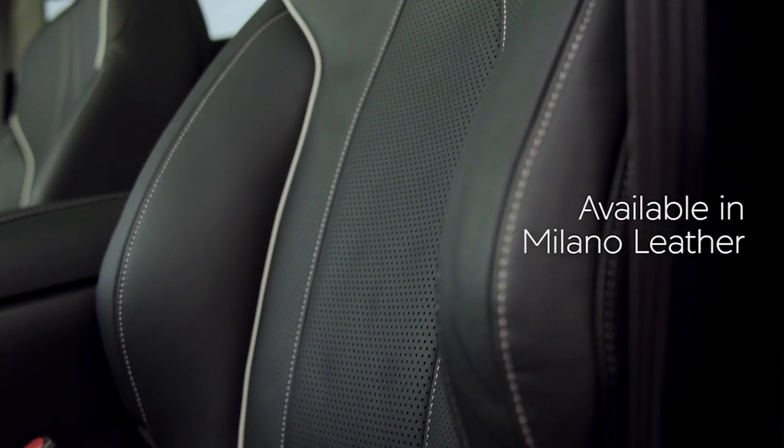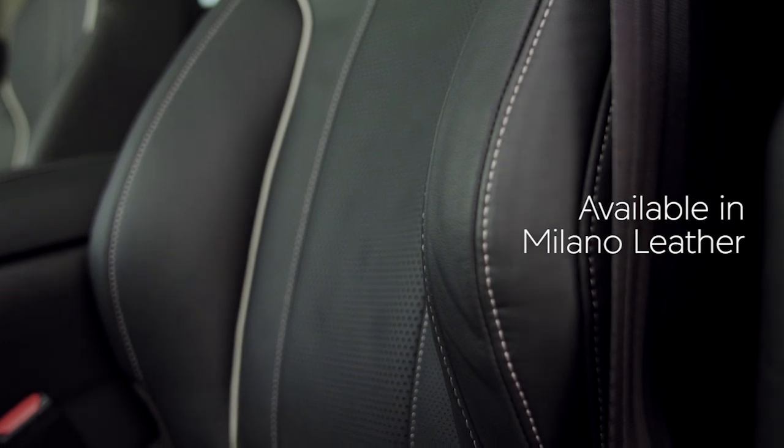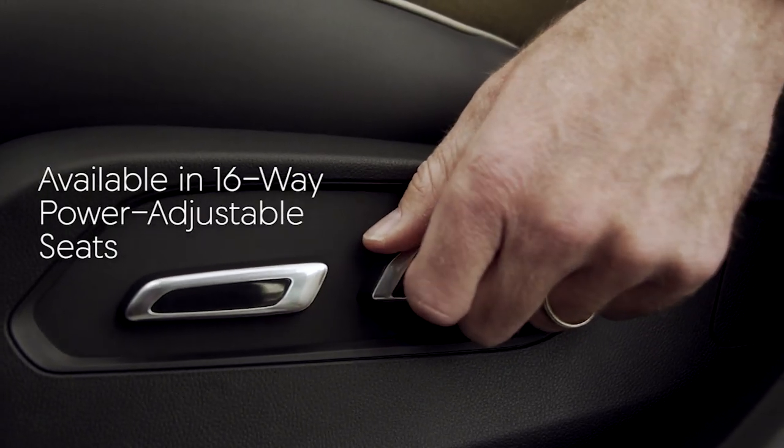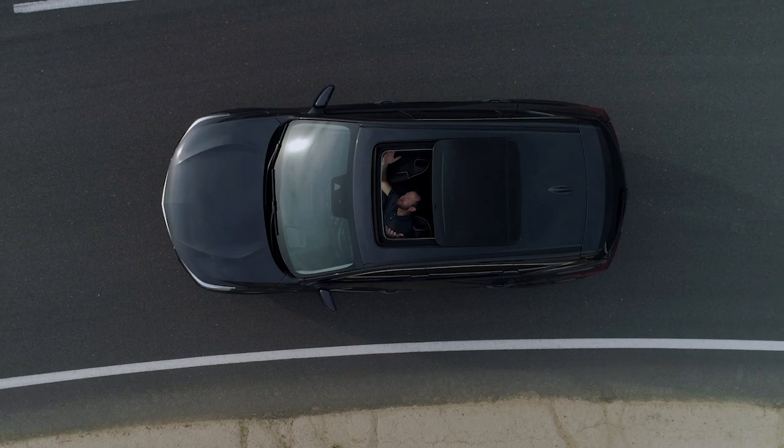Thank you, Acura. Let's just pause for a second and take a minute to reflect on the beauty that is this front seat. It's rich Milano leather, perforated so it's ventilated. That also means it can be heated. This thing can be adjusted up to 16 different ways. It's super comfortable, which is great for long road trips or just gazing at the moon through the moonroof.